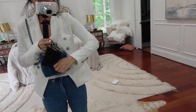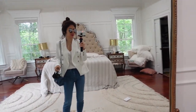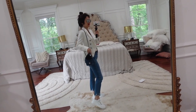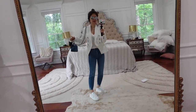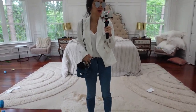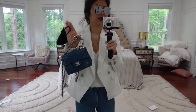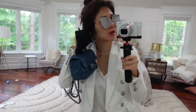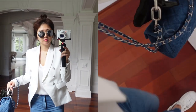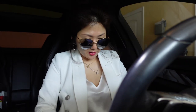I gotta hurry up, and excuse me for the real messy background. I know it's quite messy normally, but it's messier. This is just the whole look, white on white with the denim and denim mini bag. My ears, I have my favorite silver one, and I don't want to be late. Oh my goodness. Hurry, hurry, hurry.